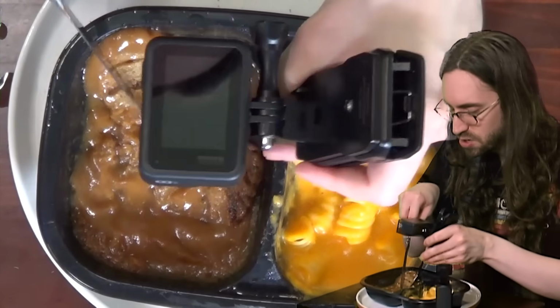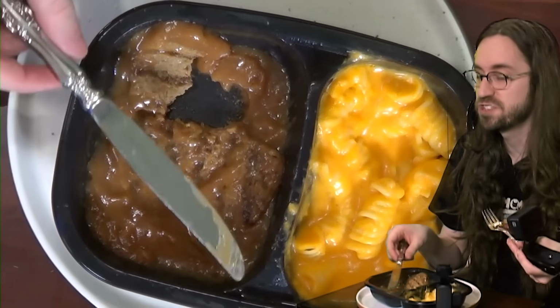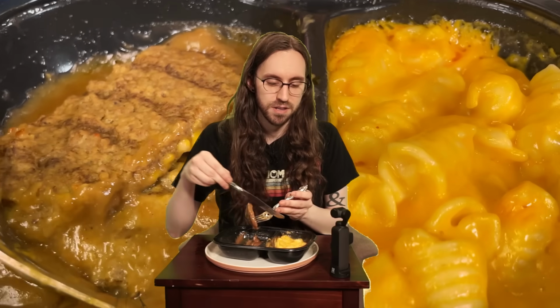Pretty standard fare for a Salisbury steak, I'd say. I honestly think the biggest drawback of this meal is the mac and cheese. I would just prefer to have a nice stash of mashed potatoes here. Pretty good. That is a solid Salisbury steak.